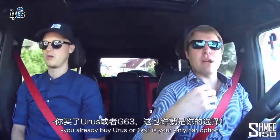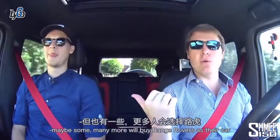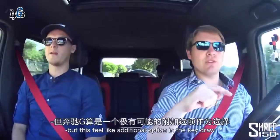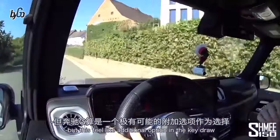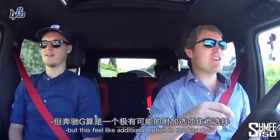Sure. I don't think you buy an Urus or a G63 as your only car in the garage. Maybe some do. Many more will buy a Range Rover as their only car. Good point. But these feel more like additional options. I think so. In the key drawer.